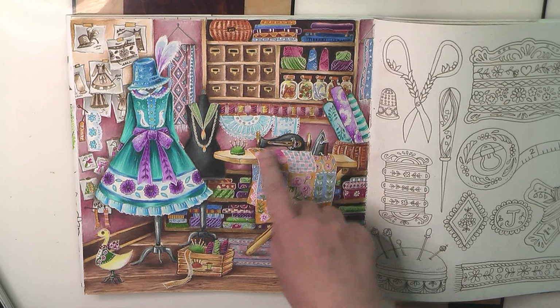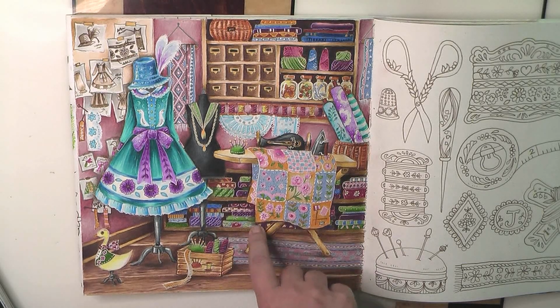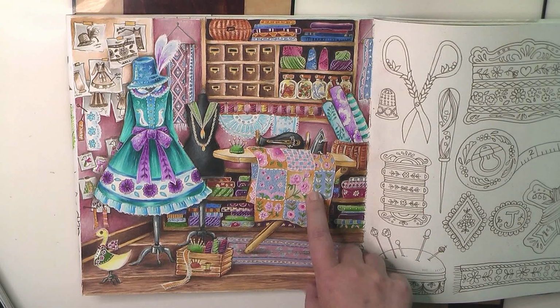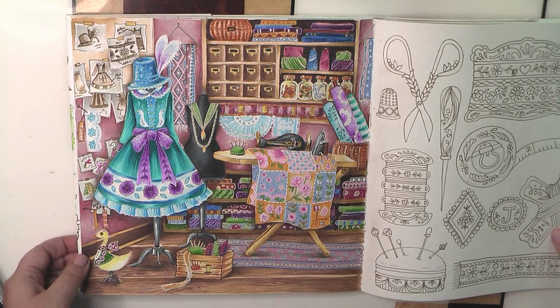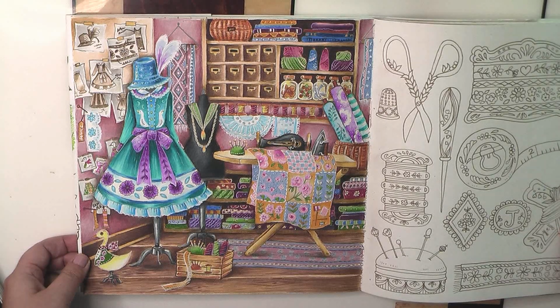I was afraid that this quilt could be messed up with the pattern fabric behind it, but because of these yellow ochre colors and a lot of pink, I think that I managed to make it quite an interesting element. So I think that it was a good choice for me to return to coloring in this book, and you can see that I decided to take this book with me, and I hope that next month I also will be able to color something here.